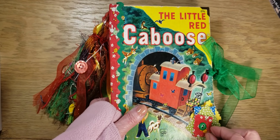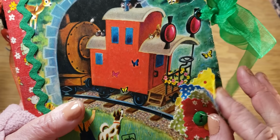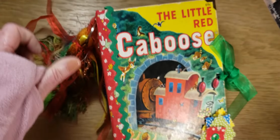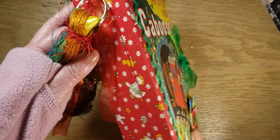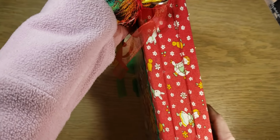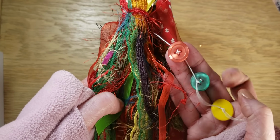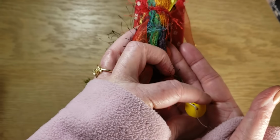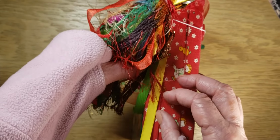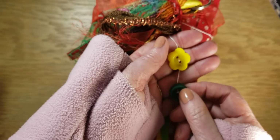It has this little scrappy right here with different fabrics and a little button. And then it has some green rickrack here. Here's some little vintage fabric on the spine. And there are 2 signatures. It has a couple strings with buttons on them. It's that one. And then there's this one.